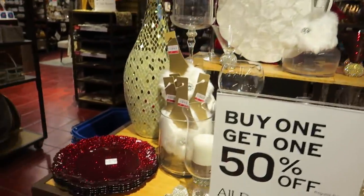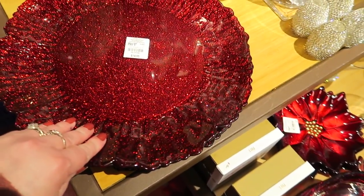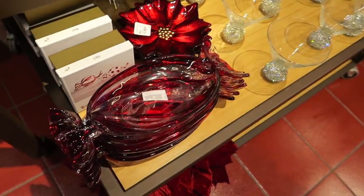Great for weddings. You guys know I'm always decorating for weddings. Let's see, these are $15. Really sparkly. I just need to start doing weddings. That's what I need to do.